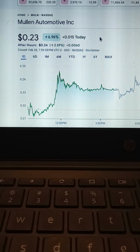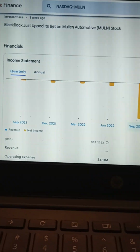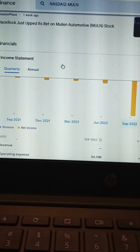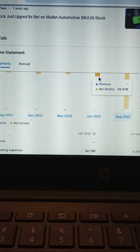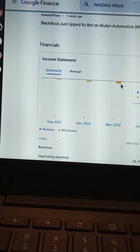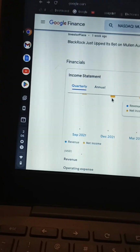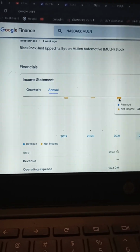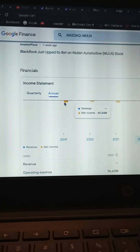Sadly, they don't have any money. Let me show you. They're trying really hard to build electric cars. They've been at it for a while. Here is their income statement. They have absolutely no sales. There's no blue line. They usually smoke through $30 to $60 million every single quarter. Let's go annual with this thing. 50 million, 40 million, 30 million for the year, 40 million for the year.